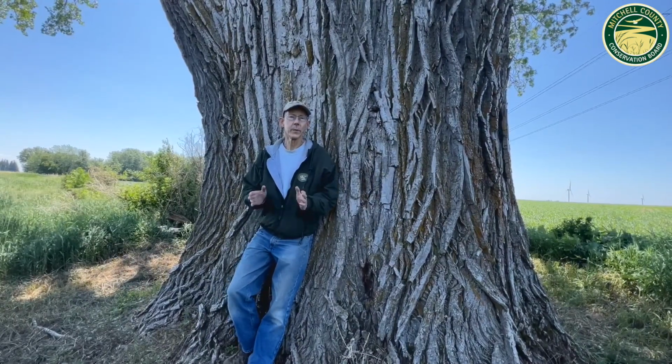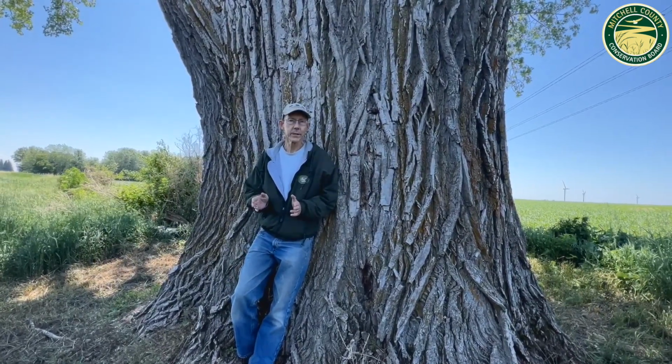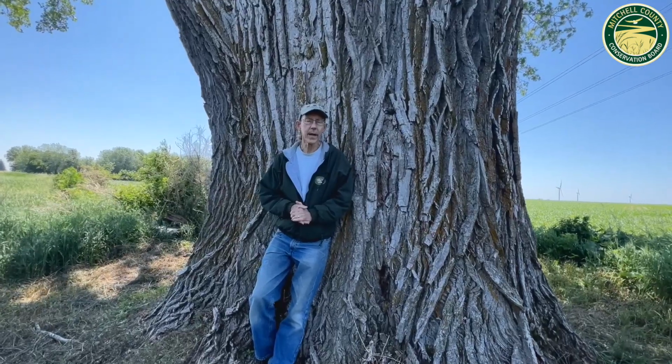But I didn't really talk about the tallest trees, and there is actually a white pine in Iowa that is currently 151 feet tall. So that's pretty amazing. It's in Fayette County, and it's a white pine.